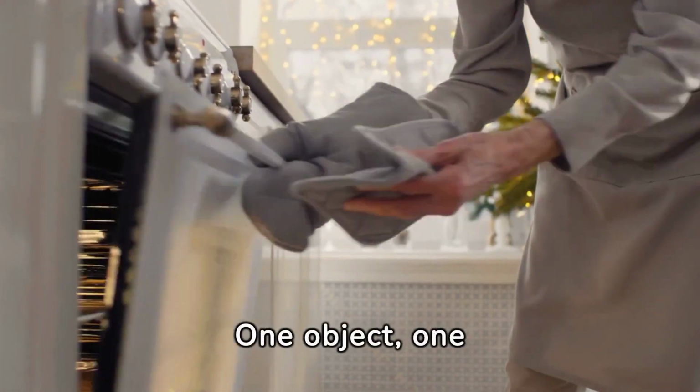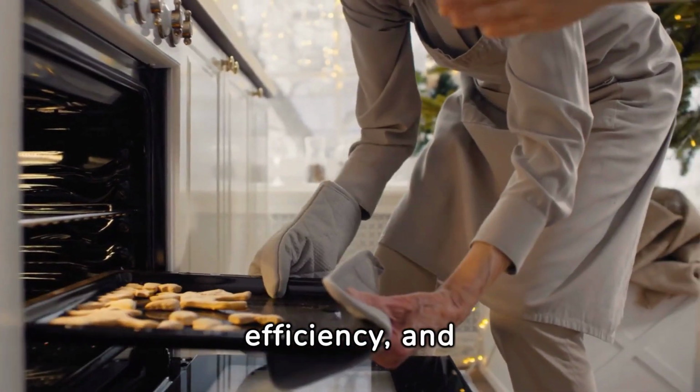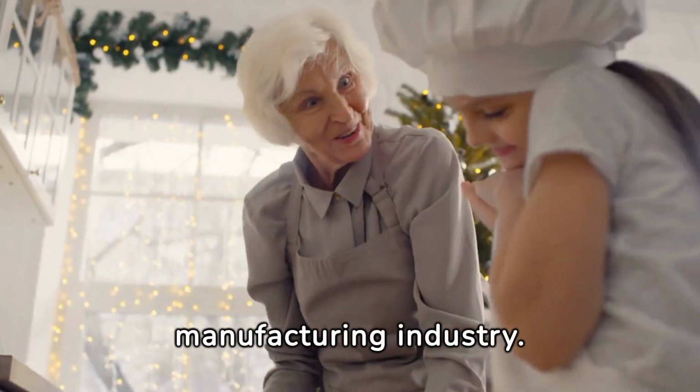One object, one identity is not just a principle, it's a promise of quality, efficiency, and reliability in the cooking oven manufacturing industry.